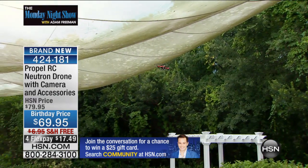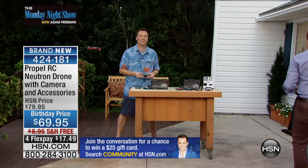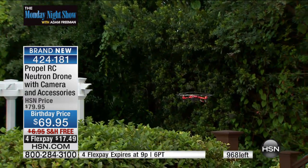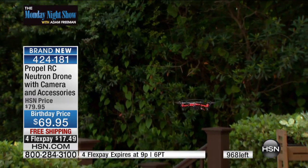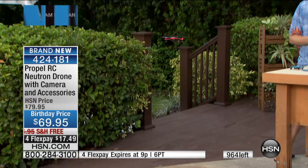I can adjust the altitude. I can swing it left. I can swing it right. I have so much control over it. And you can see I'm literally hovering this thing right in midair just with one finger. It's such an easy device to fly. And the reason why, this is Propel, number one in the United States right now for RC devices. So you want to have fun with the kids, boom, you pop. And even as I slammed it down to the ground, it's still very durable, Adam.